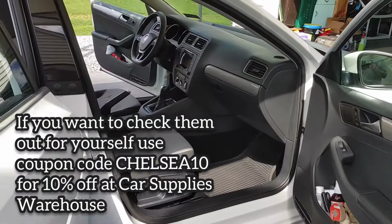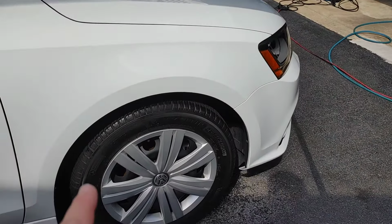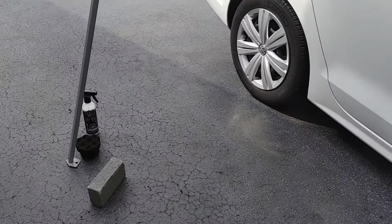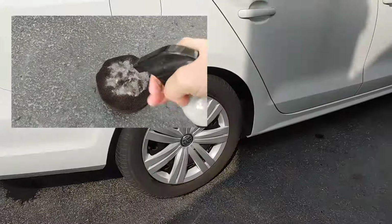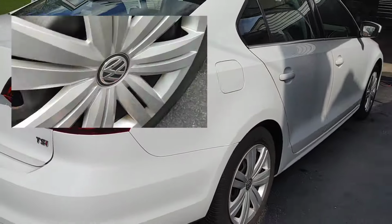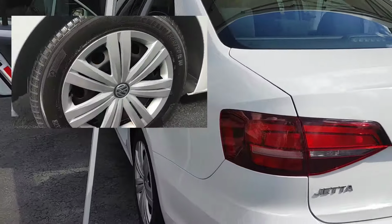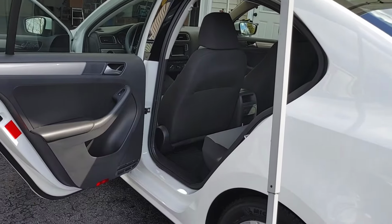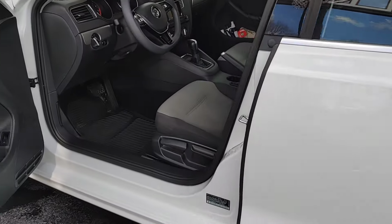We do need to do a paint enhancement. We've got our tires dressed with the ceramic tire dressing, except for this one right here. We're going to go ahead and do that one in a minute. But all in all, from head to toe, we've been able to do a very heavy deep cleaning on this Jetta. It definitely needed it, and I think the customer is going to be really happy with the end results.